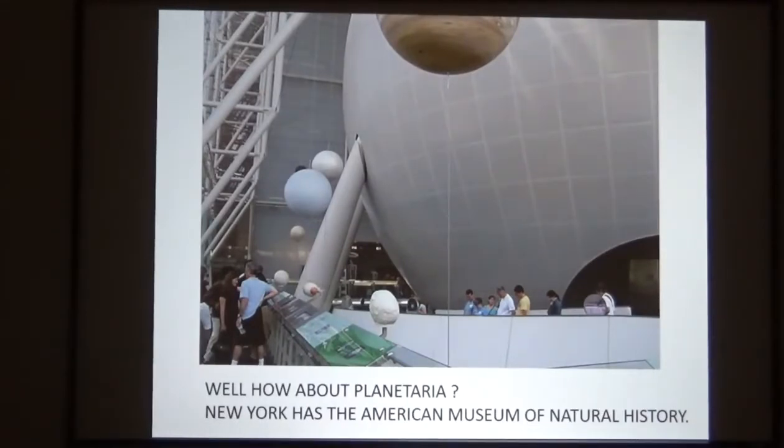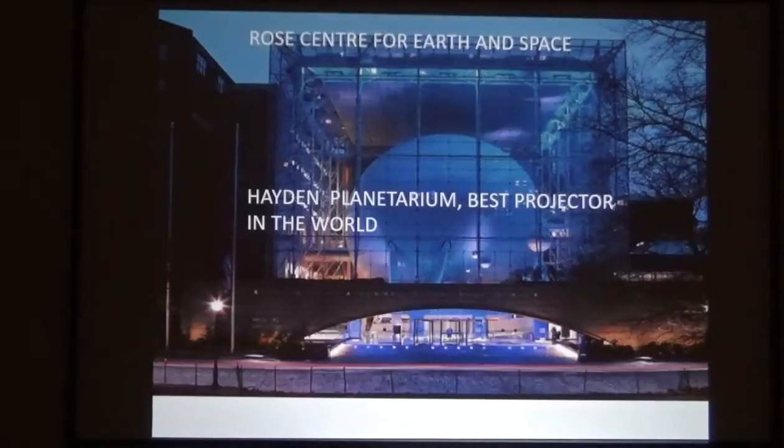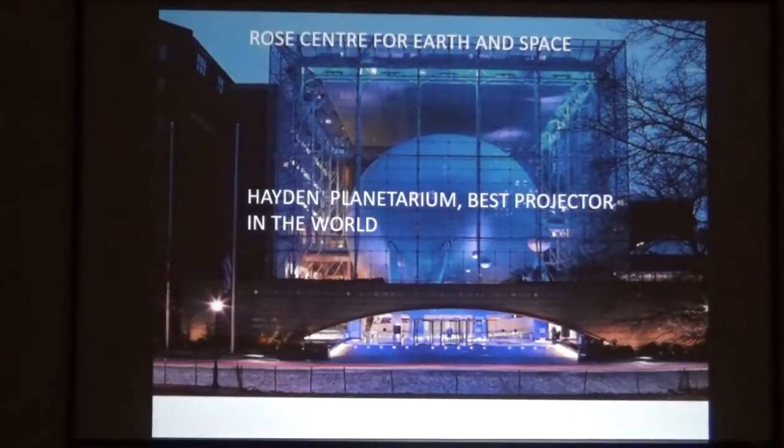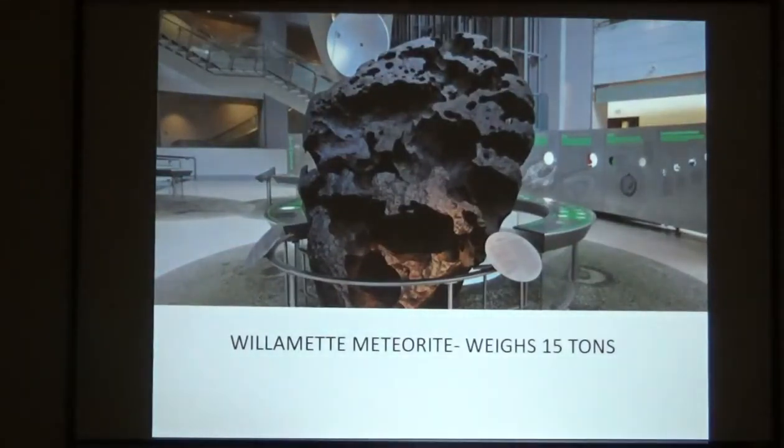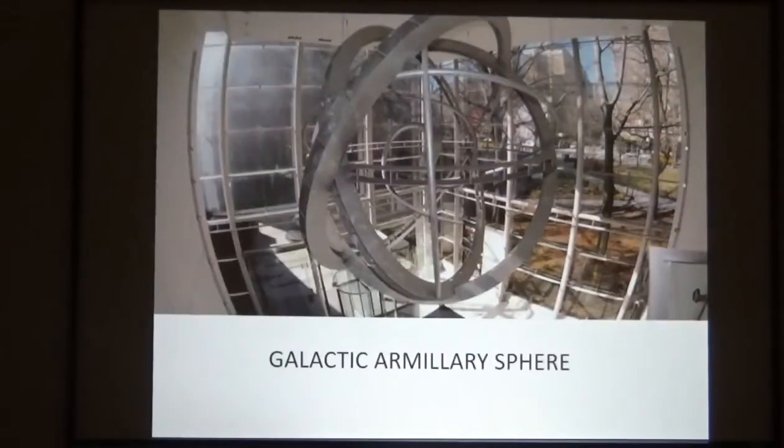Planetariums. American Museum of Natural History in New York City is one place I do want to go. They have the Hayden Planetarium, and it's supposed to be the best projector in the world. It's a big, big place, and a lot of stuff there. It can keep you occupied for a long time, such as the Willamette meteorite. And that would be kind of neat just to walk around and gaze at it. And a galactic armillary sphere.